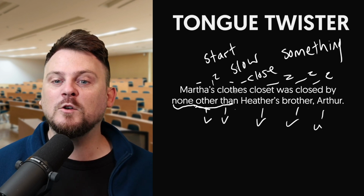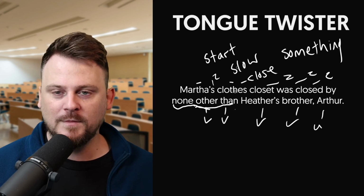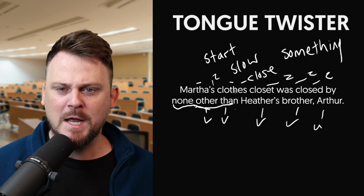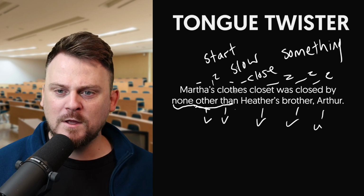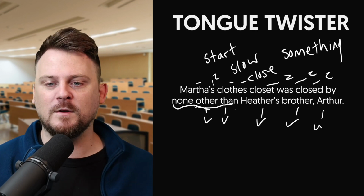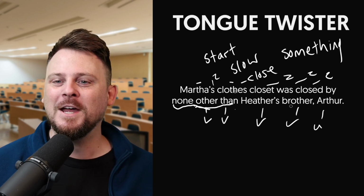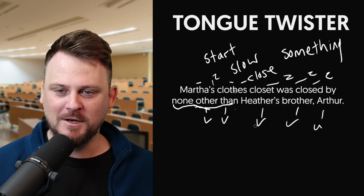Martha's clothes closet was closed by none other than Heather's brother Arthur. Martha's clothes closet was closed by none other than Heather's brother Arthur. Wow, that's a tough one. None other than. That's a fun one. Closed by none other than.